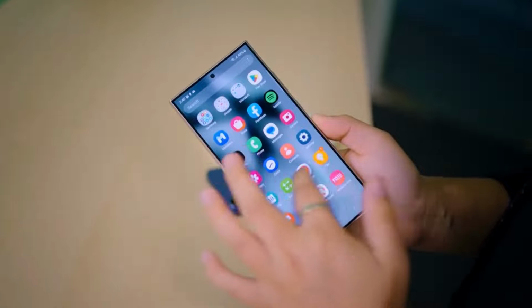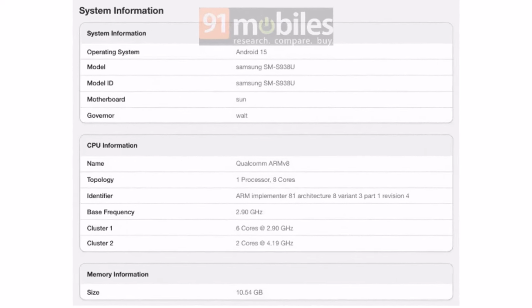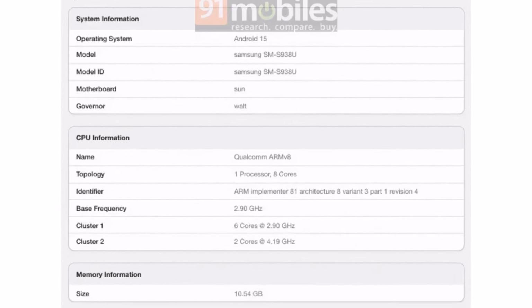The Geekbench listing also shows that the Galaxy S25 Ultra is powered by an octa-core Qualcomm processor with a maximum clock speed of 4.19 GHz, based on the ARM v8 architecture. This means it likely won't feature the rumored Snapdragon 8 Gen 4 processor, if the leaked details are accurate.